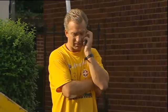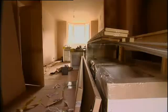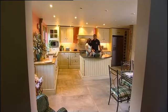In Crouch End, David Hollingworth is 5 weeks into the 8-week development of his 3-bed end of terrace. The major work is done, the house is plastered, and it's time to decorate. Or it would be if David and Christine knew what they wanted.